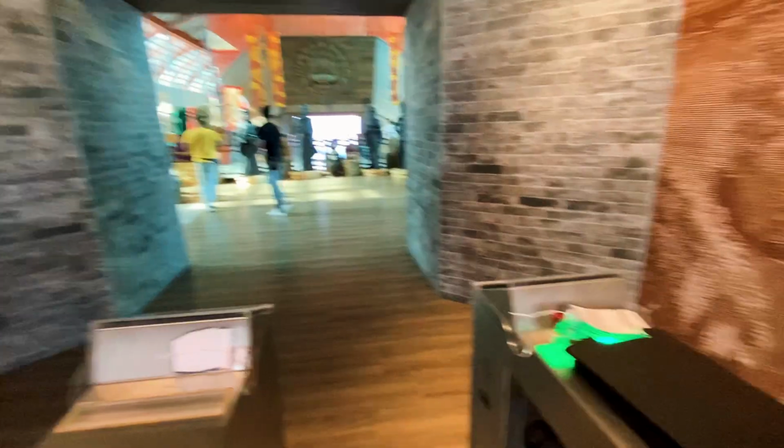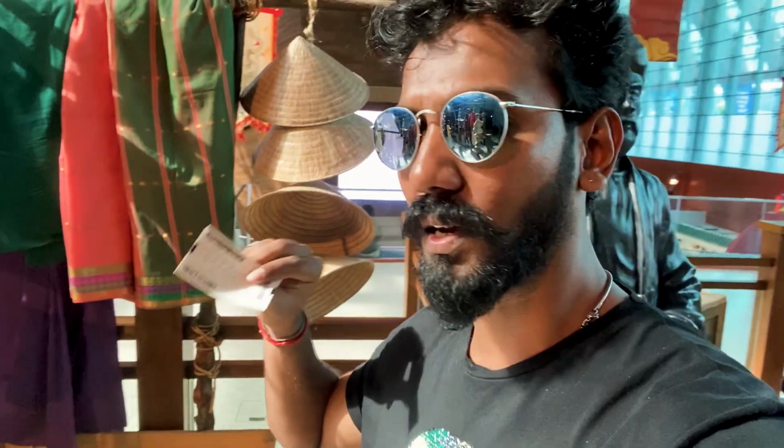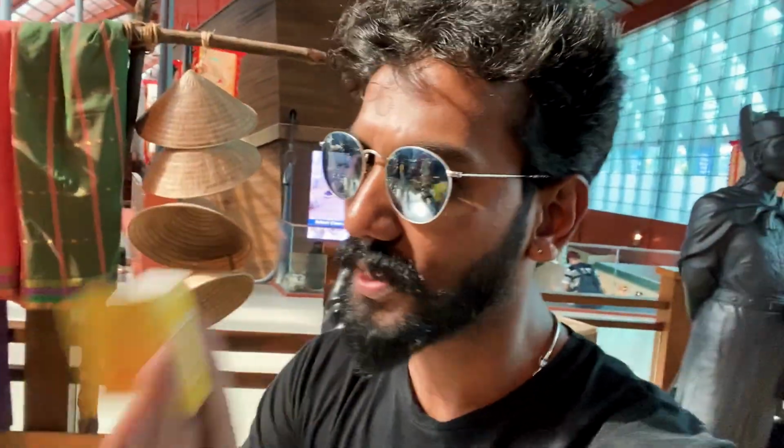And now we're trying to get into this Adventure Cove that is like a water park over here. We've got a ticket for the sea aquarium, which also is valid for the museum, and right now we're in the museum and it looks amazing, so let's not waste any time further.